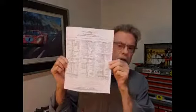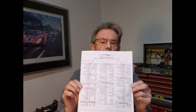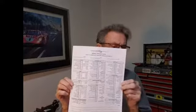Okay, this is the prep sheet that we sent out last week. There's a link to it in the Speed Therapy Society, and this is kind of a setup sheet that you can use to just go through your car. And seeing as everybody's spending a lot of time at home, this is a really good time to go through your car and do some checking.